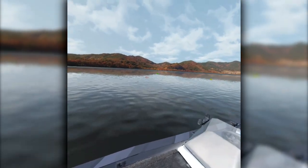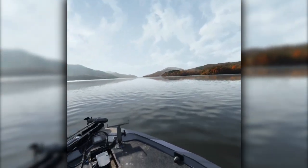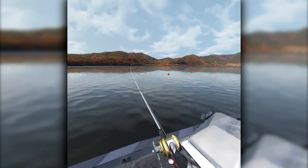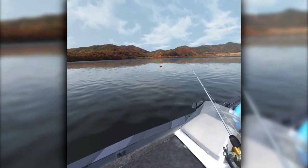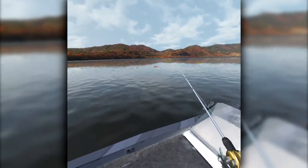I'm guessing he's gonna be too big and he'll get off, but we'll try it. And look at these mountains. That's awesome. You know you want to bite it. Oh, he went away. You know you want to eat my lure. Ah, maybe not. Wonder if this guy, the red one here, if he'll bite. He's probably not gonna, but we might be interested. Nope, Mr. Carp doesn't want it.